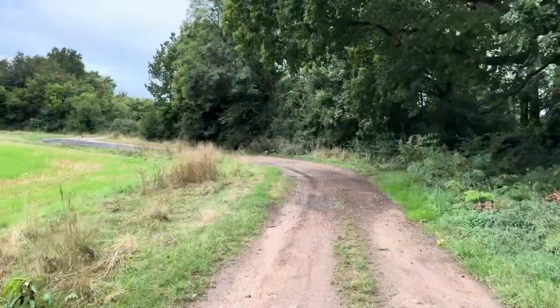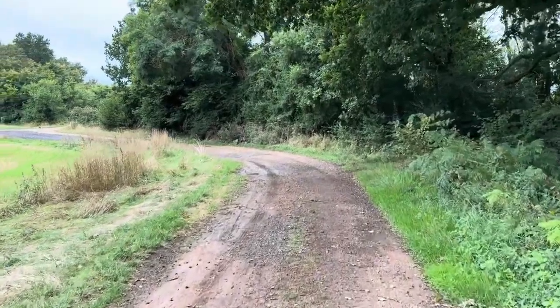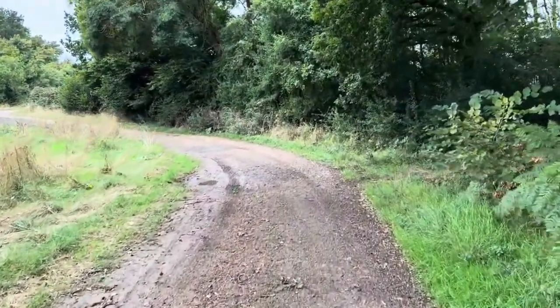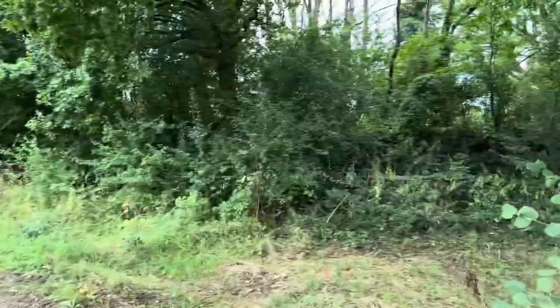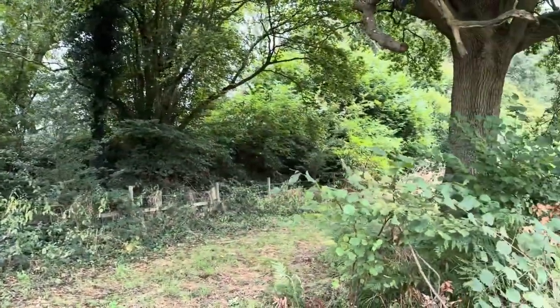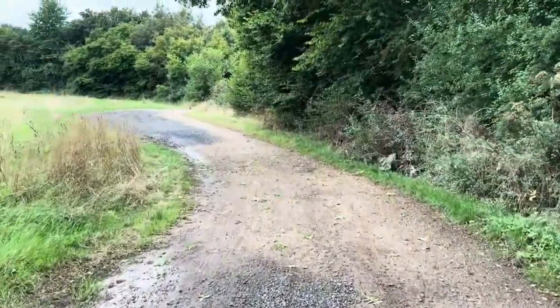Well, there certainly are whispering woods, especially on a day like today with a bit of a breeze in the air. And so this walk is certainly doing what it says on the tin. And we're just coming up to the Nickey Line now. Already I can see the track alignment there and the bank as it makes its way through undulating land.